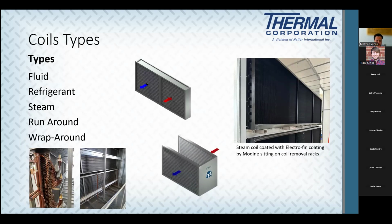Fluid coils are your standard finned-tube coil with water or a glycol substance running through them. It's just a heat exchanger, as we're all familiar with. Refrigerant coils are the same situation, just instead of fluid, it's going to be refrigerant running through that coil.